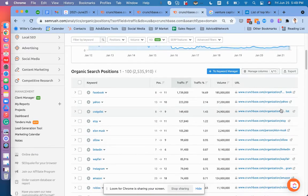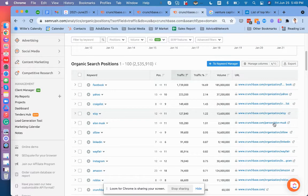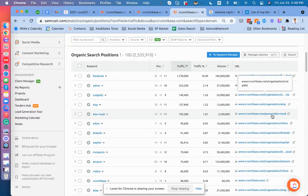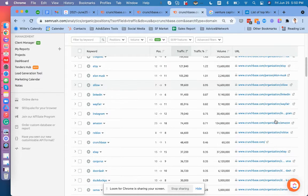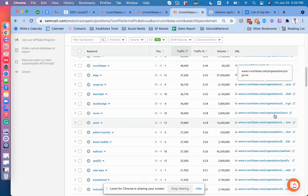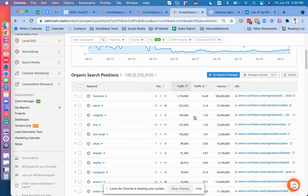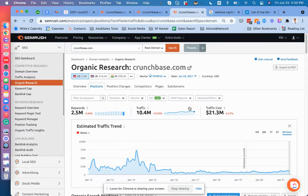But if you take a closer look, it looks like there are two types of pages that are getting most of their traffic. One is organization, as you can see from the URL here, and then you see the URL says /person. So these are their investors basically. And of course, organization will include both startups and VC firms, because the person could be a venture capitalist as well, and it could be founders too on Crunchbase.